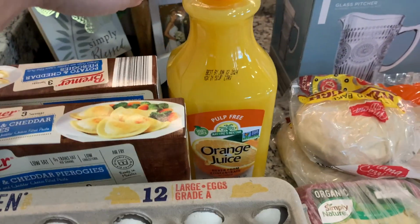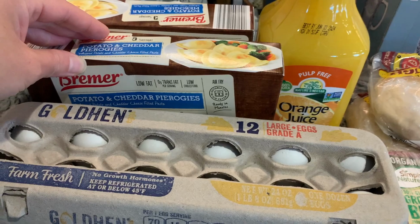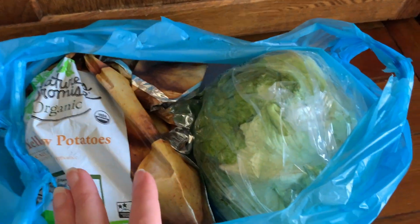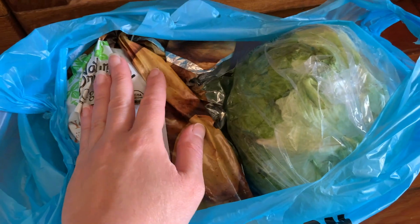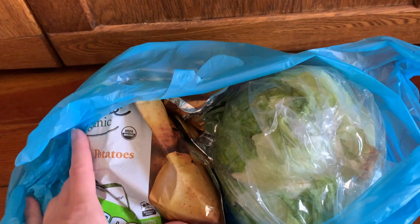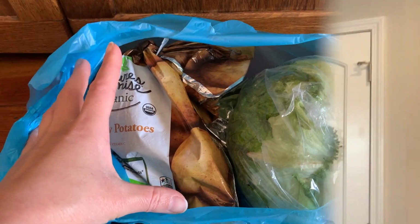I also picked up some orange juice, some pierogies, and a couple dozen eggs. And because my kitchen counter is full, I'm just going to do this out here really quick. I've got some lettuce and potatoes from Food Lion.